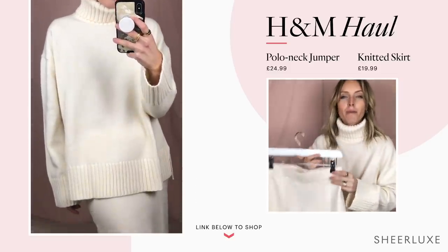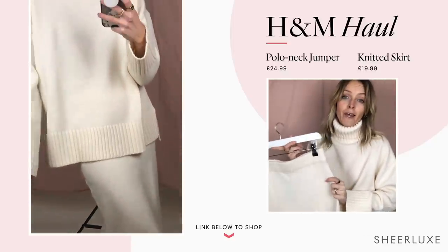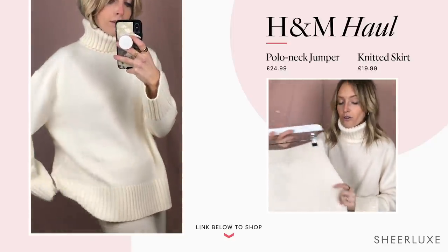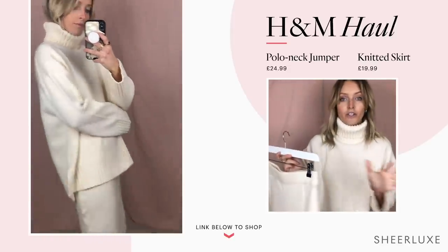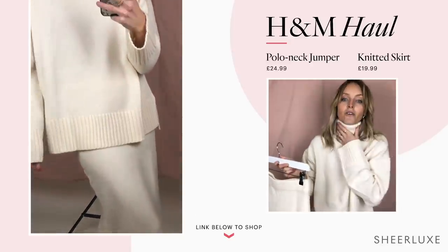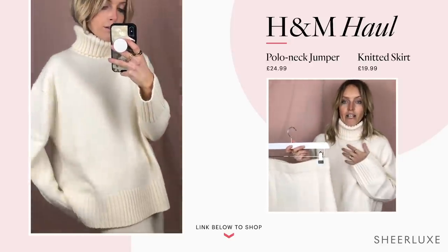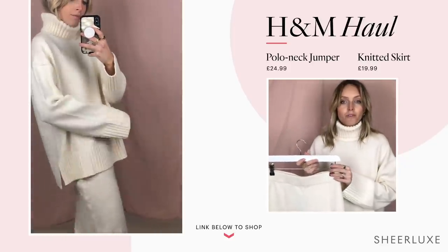feels a little bit more feminine, a bit more dressed up, and while you can wear this at home, obviously, you could chuck on a pair of knee-high boots or a pair of chunky ankle boots, and it's totally doable to wear out as well, while still being super comfortable. Again, not itchy around the neck either, and just a really nice one to wear with a big long overcoat for those winter walks.